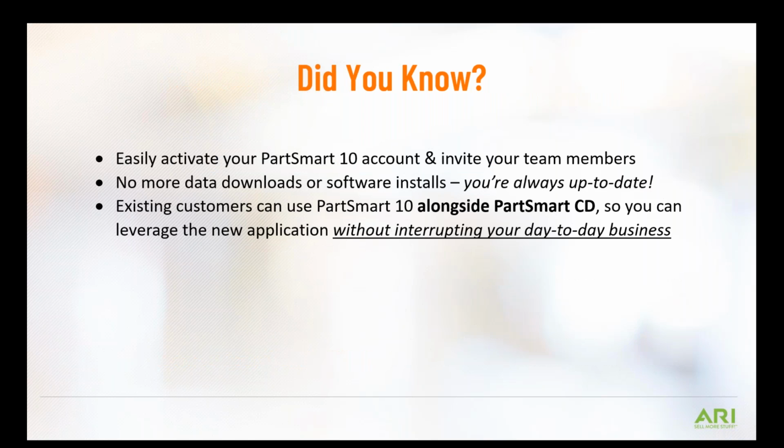Did you know that you can easily activate your PartSmart 10 account and invite other team members? Did you also know that there's no more data downloads or software installs? You're always up to date with PartSmart 10. And that existing customers can use PartSmart 10 alongside of PartSmart CD, so you can leverage the new application without interrupting your day-to-day business.